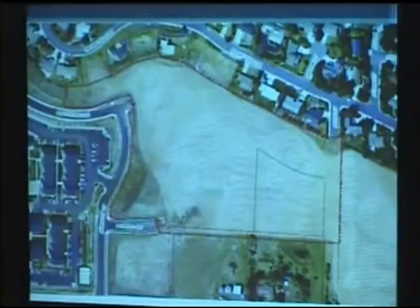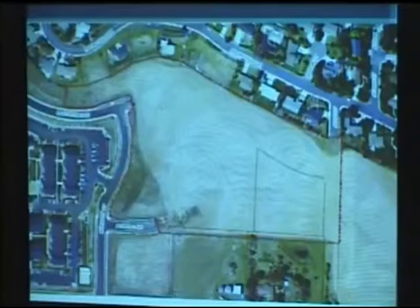We've got a contour map shown on your screen. So these represent 2-foot contour elevations, 2 feet of elevation change within each line. So you can see there's some ridges on the property and some valleys, typical Palouse topography on this land.